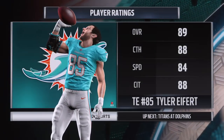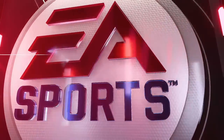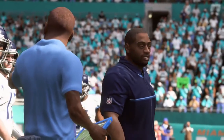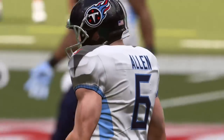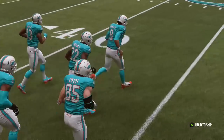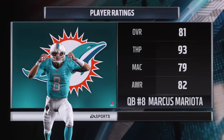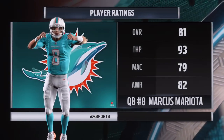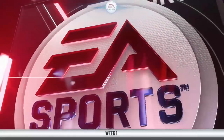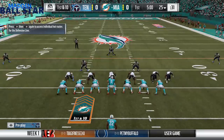Tyler Eifert is going to be one of those guys we're going to look to stop with Demario Davis. So we get a fresh look at Coach Witherspoon. He's ready, man. He knows how to win. He knows how to get his team ready, get him fired up. And we are kicking the ball off to the Dolphins first. So we will start out on defense, and we're just going to get after it, man. It looks crazy seeing Marcus Mariota in that Dolphins uniform, but here we go.